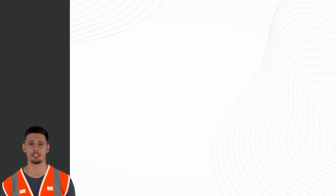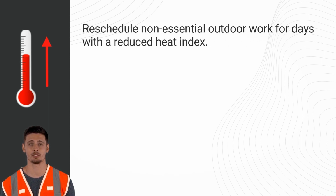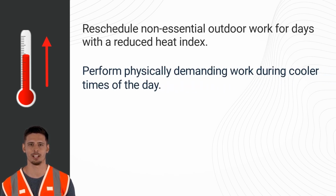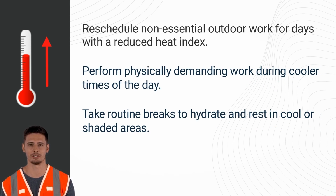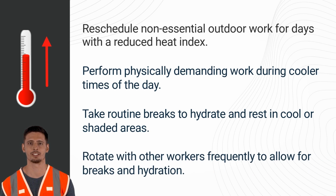When extreme heat conditions are expected, consider altering work schedules. Options can include rescheduling non-essential outdoor work for days that will have a reduced heat index, performing physically demanding work during cooler times of the day, taking routine breaks to hydrate and rest in cool or shaded areas, and rotating with other workers frequently to allow for breaks and hydration.